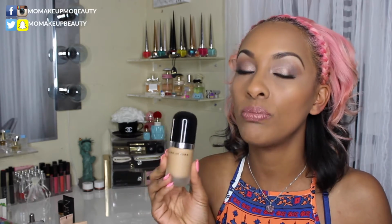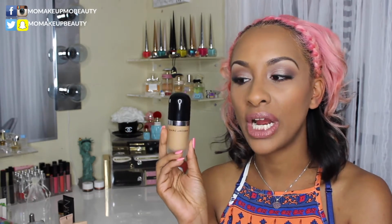Now when it comes to the coverage, this is some serious coverage. We're talking full-blown, full coverage, beat, snatched, done, okay? Serious stuff. And the claim of 24-hour wear, I can't say. I have not worn this foundation for 24 hours. The most I've worn it was maybe 14, 15, maybe 16 pushing it. It does last really well. I do get my oil breakthrough in the T-zone. Very normal. It happens. There's nothing you can do about it. You blot, you move on. I've had no separation issues.